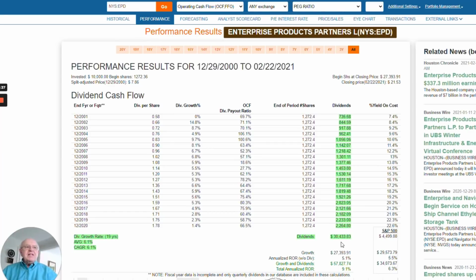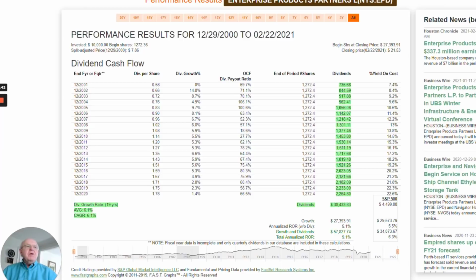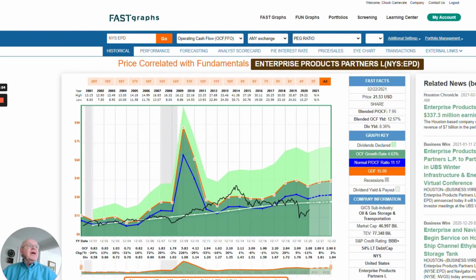Now, from a standpoint of capital appreciation or total return, the company also pretty much mirrored the S&P 500. It created an annualized rate of return of about 5.1% per annum. Now, I do want to point out that if you look at that in relation to the company's earnings growth rate, you can see that it's very consistent with the company's operating earnings growth rate. Low valuation at the beginning, and the current low valuation, had some impact on that. And again, normally we would see this at around 11 times operating cash flow.